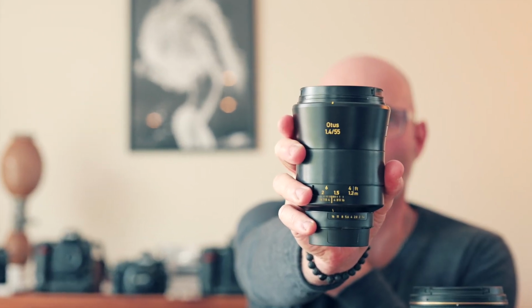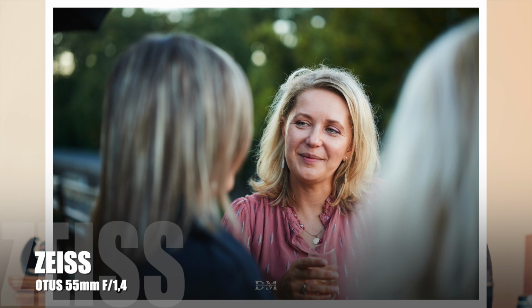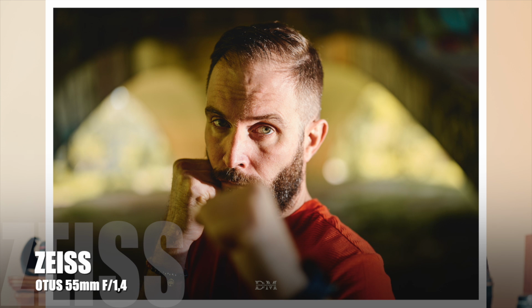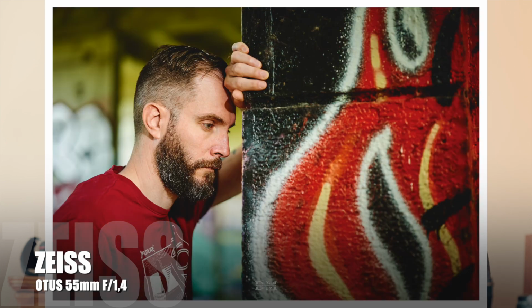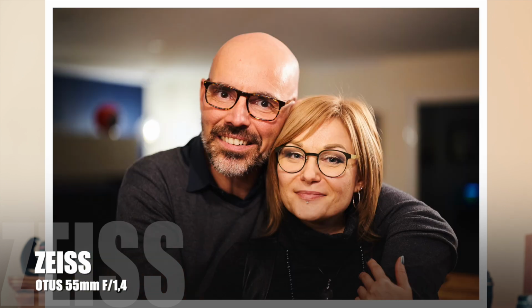Then we have this one. This one is just amazing. This is the Zeiss Otus 55mm 1.4. Wow, for portrait photography, to start with, in the range of the portrait lenses, this is the widest that I would use, and wow, I tested it against the 50mm 1.4 Summilux SL lens, the one that records me here, and it's on par. It's the same level of quality, of sharpness, of smoothness. It's a wow lens, I would say.